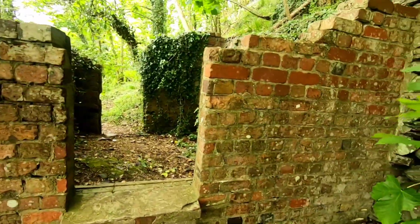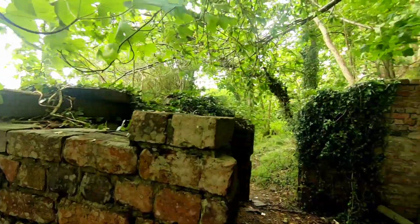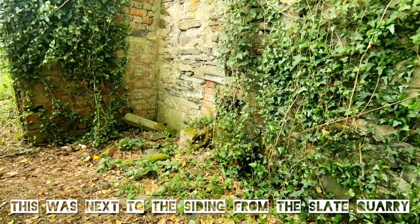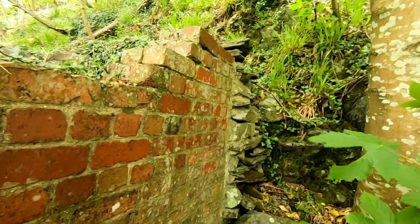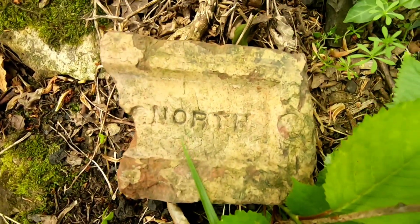There's this old, I think it's another old plate layers hut. It's got no roof on, has it? Fireplace there. Where? Oh yeah. Built into the sides of the rocks as well. It's got some bricks. What do they say? Something north.